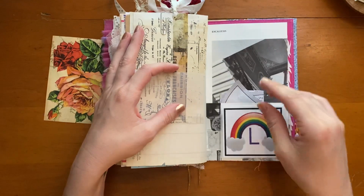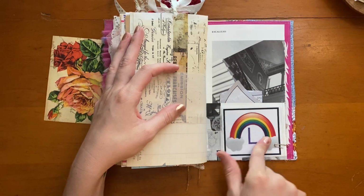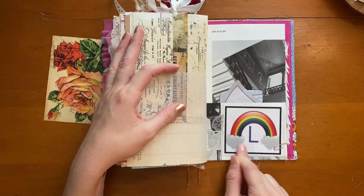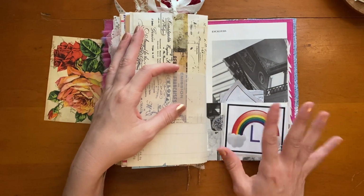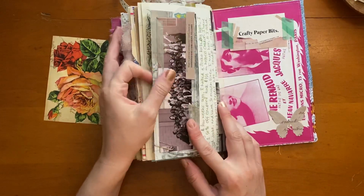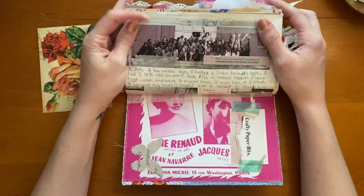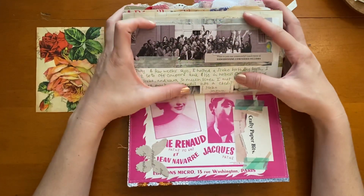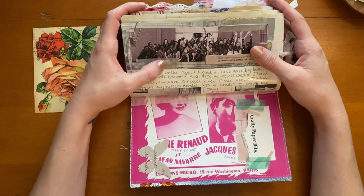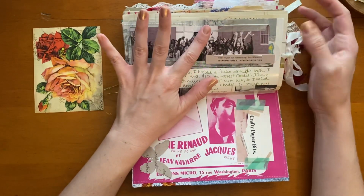I lost the other one, but anyway, then this little card that I got from Jackie in a Happy Mail with the L for Lennon, and it's a rainbow, which is so appropriate because he technically is my little rainbow baby. And then the very last page is about me becoming a Seiko Fellow. I am so excited about this, and I can't wait to see where it takes me.